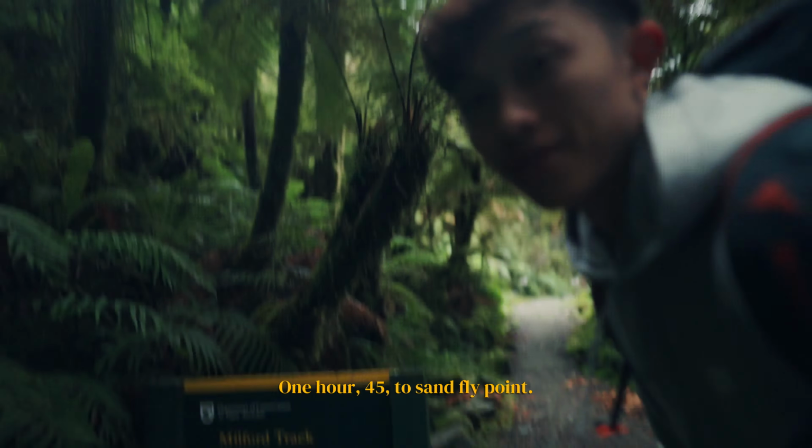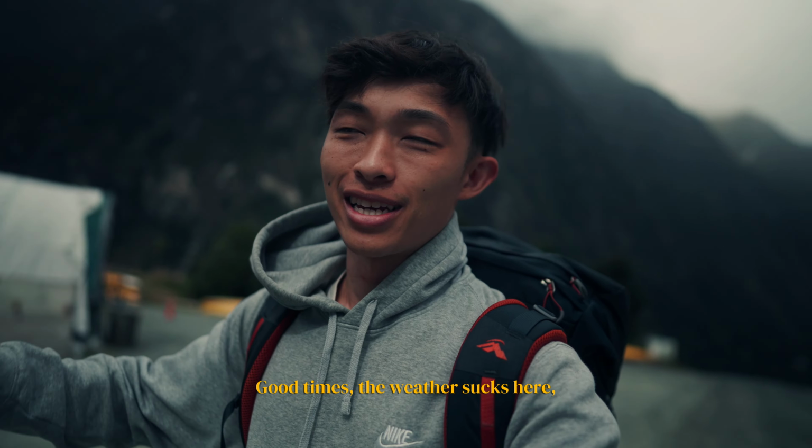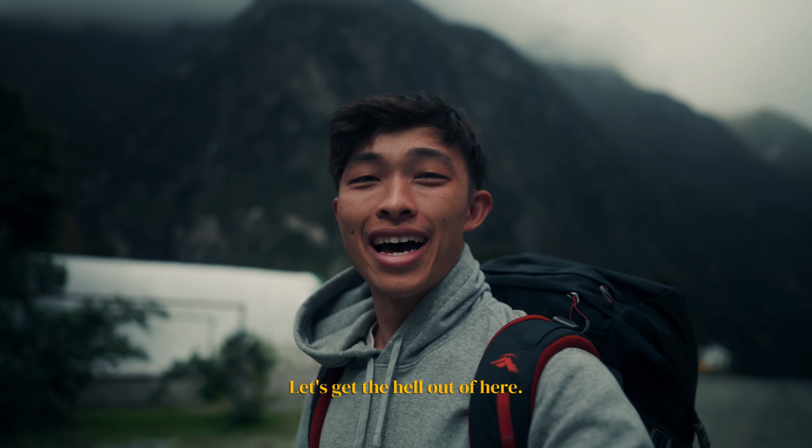We're out of here. We're at Milford Sound, we're on land. Chris is broken. It's a train wreck, but we're out, man. Amazing track. Most beautiful hike I've ever done in my life. Good times. The weather sucks here, but we've seen all the good stuff already. We've been blessed. Let's get the hell out of here.